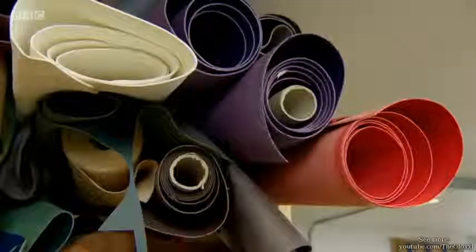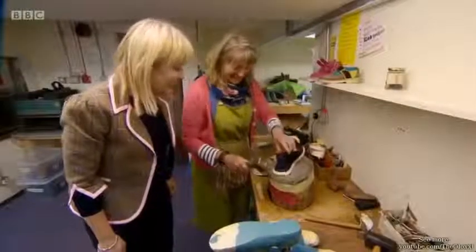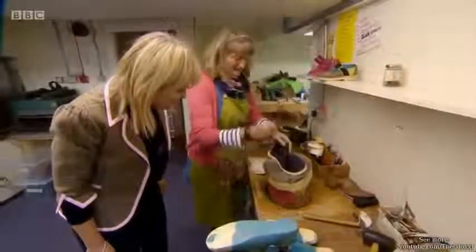And I learned the delicate art of shoemaking. So if you've had a bad day... Exactly. This is very good. This is therapeutic. It's very therapeutic.